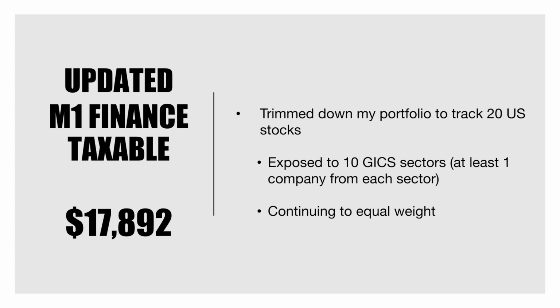So again, in my M1 Finance taxable account, my 20 US stock holdings are exposed to 10 different GICS sectors, with at least one company from each sector, and I'm continuing to equal weight them.